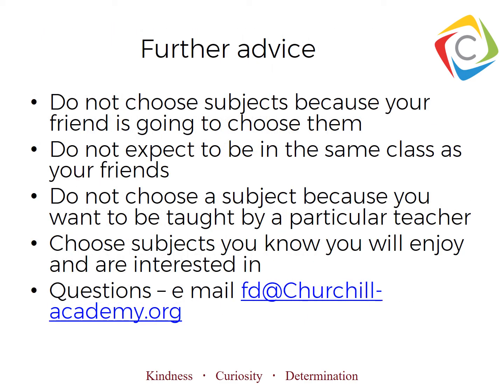So lastly, please read this slide carefully. Your 2 free choices should be subjects that you enjoy and are interested in. Please do not choose them because your friends are taking those subjects or because you like the teacher that you might have been taught by this year. We can make no promises that you might have the same teacher in year 10 and year 11 as you have had in year 8 or year 9.